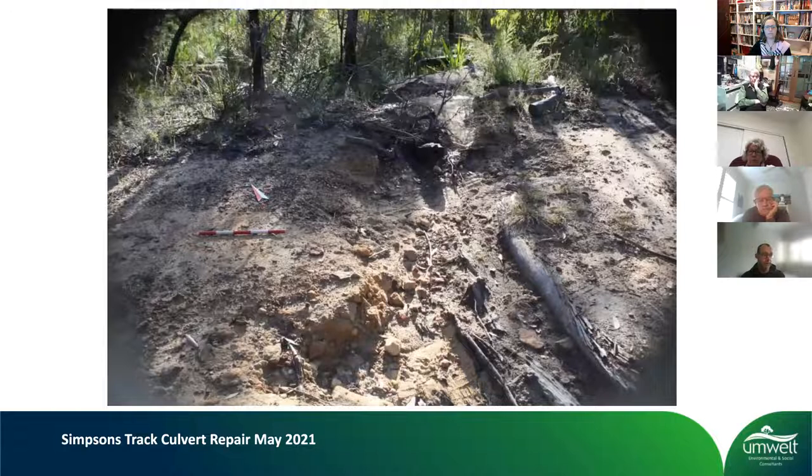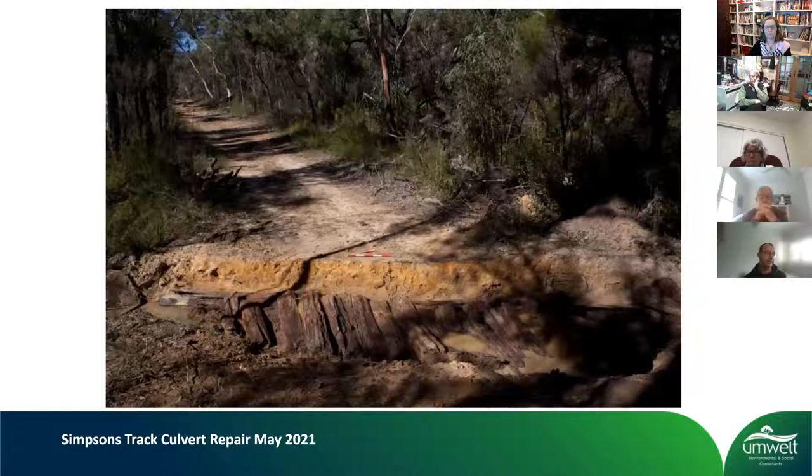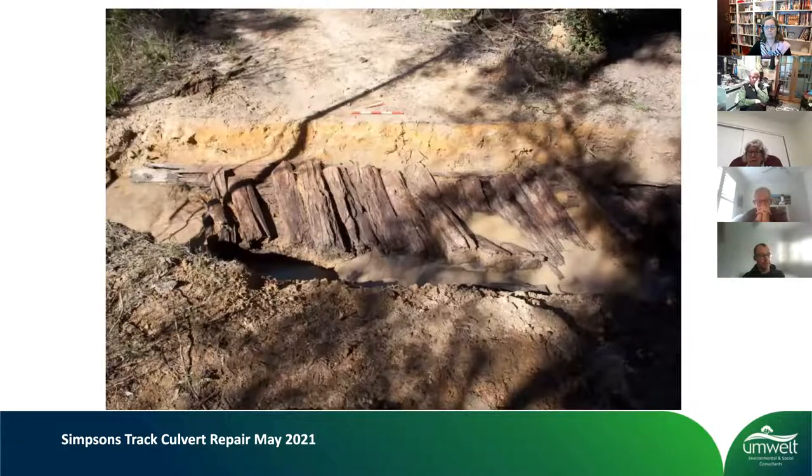So we went out and basically dug a trench across the track one Sunday and exposed pretty good remains of the timber culvert, which is really great to see. I was thinking of showing you this when we were talking about drains in Newcastle. This is similar to the early drains in Newcastle as well, just built of timber. So just a few images, and I was quite surprised.